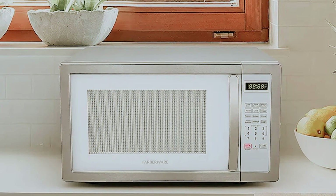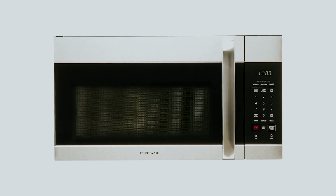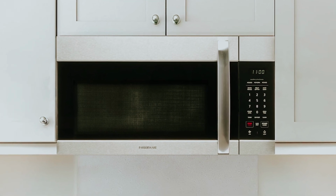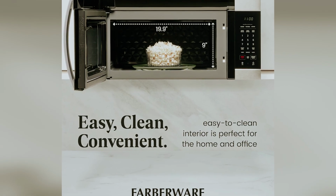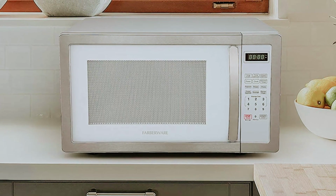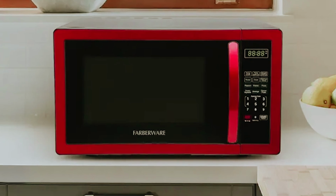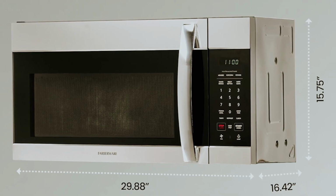Safety is also prioritized with the child safety lock, allowing you to cook with peace of mind, especially around little ones. Beyond functionality, this microwave features user-friendly additions like an LED timer, a vent fan, and a stovetop light, enhancing usability and ensuring you have everything you need at your fingertips. The optimized design blends seamlessly into your kitchen, creating a cohesive look while saving valuable counter space. With the Farberware Over-the-Range Microwave, you'll have a reliable companion in your everyday cooking adventures.